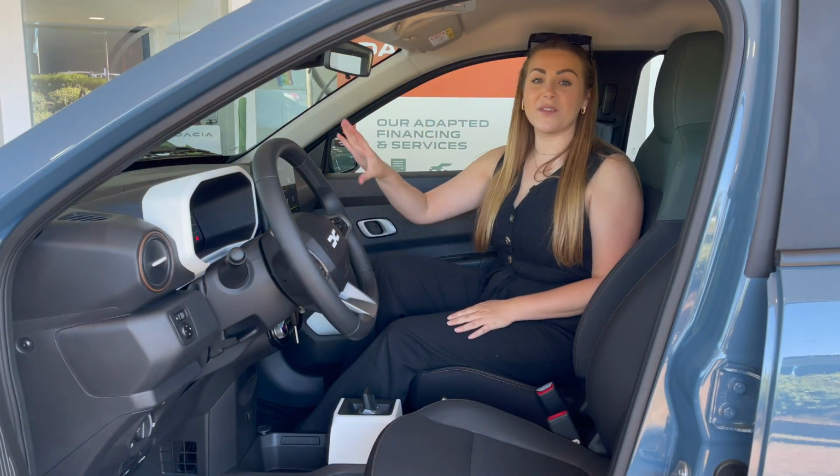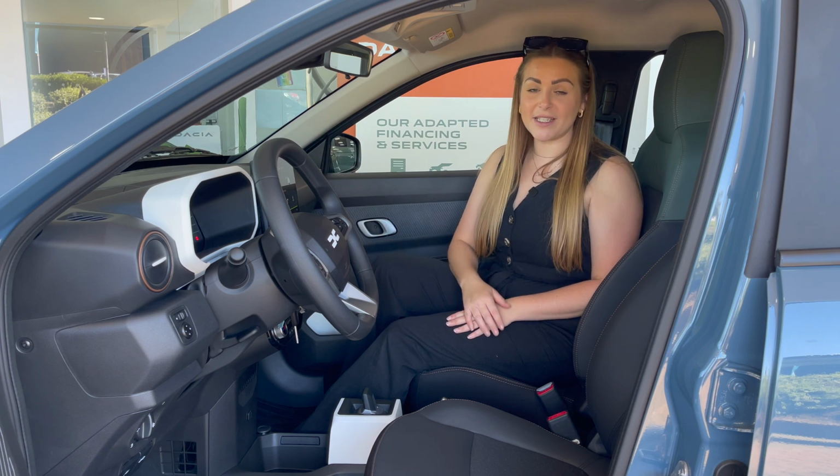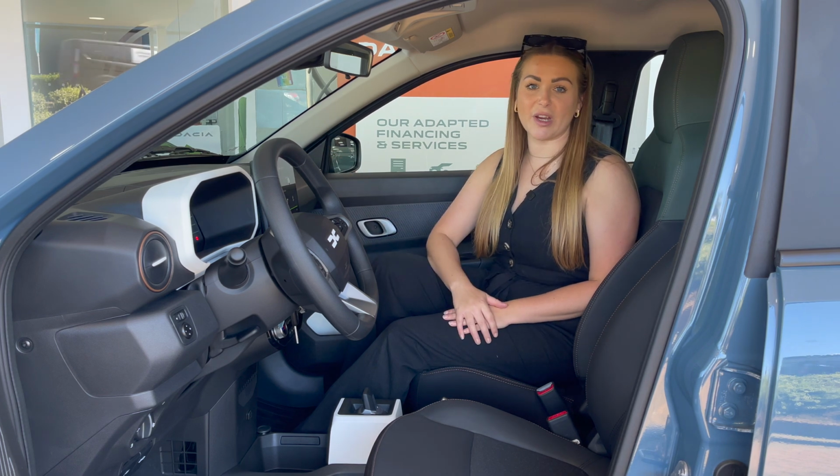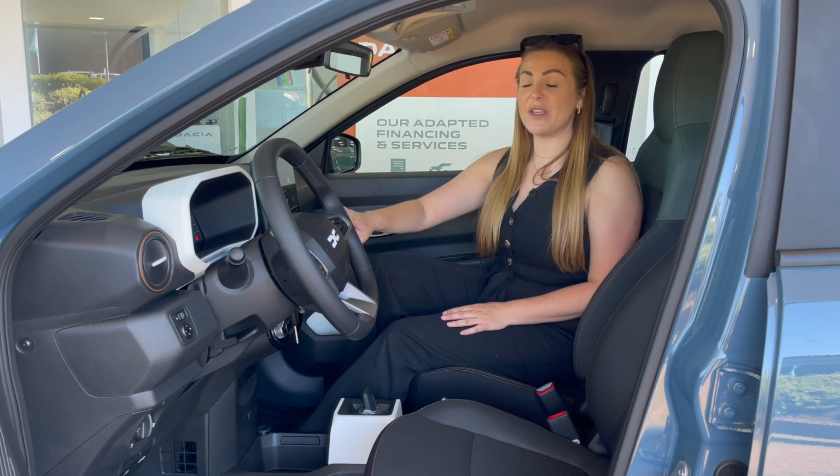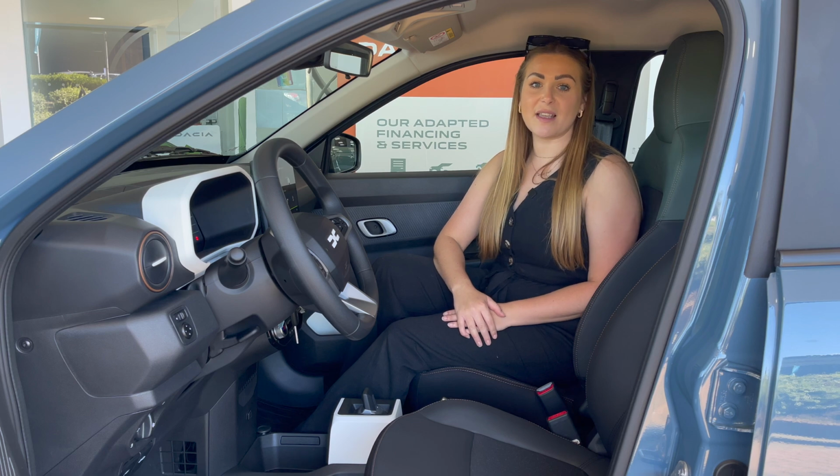I also love the touchscreen. Now you do have to upgrade to this Extreme trim to get a touchscreen, but when you do, you get Apple CarPlay and Android Auto, and also it feels pretty high tech for this class of car.